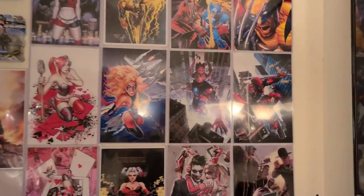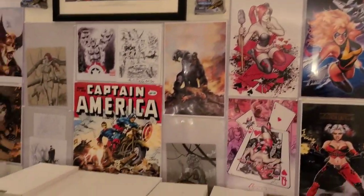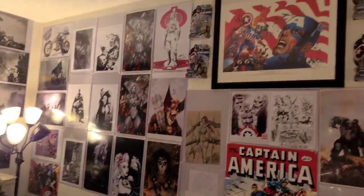Here's just a quick view of some of the prints that I have by Greg Horn, by all different types of artists. Yeah, I'm pretty excited about that.